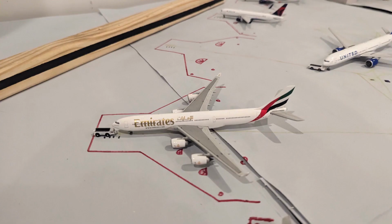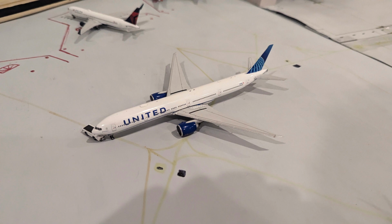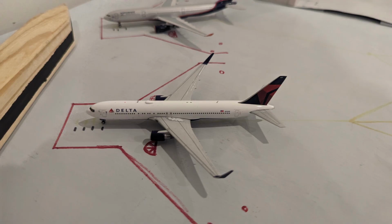Here, pushing back for Sydney, Australia, we have this Emirates Airbus A340-500. Something I love about this international terminal is Emirates has built a hub in it, so that's awesome. And here, pushing back, we have this United Boeing 777-300. He's going to be making a departure out to London Heathrow. And over here, we have this Delta Boeing 767-300. He's just arrived in from Bogota El Dorado International Airport.